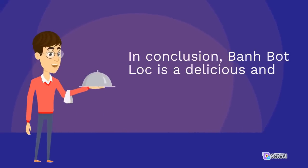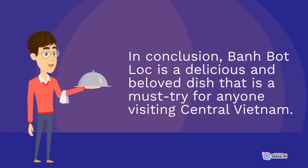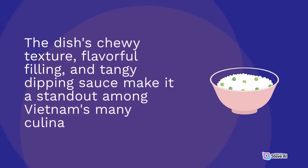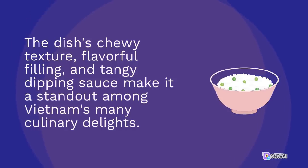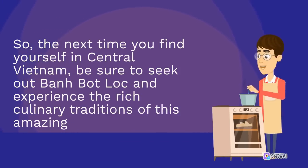In conclusion, bánh bột lọc is a delicious and beloved dish that is a must-try for anyone visiting central Vietnam. The dish's chewy texture, flavorful filling, and tangy dipping sauce make it a standout among Vietnam's many culinary delights. So, the next time you find yourself in central Vietnam, be sure to seek out bánh bột lọc and experience the rich culinary traditions of this amazing region.